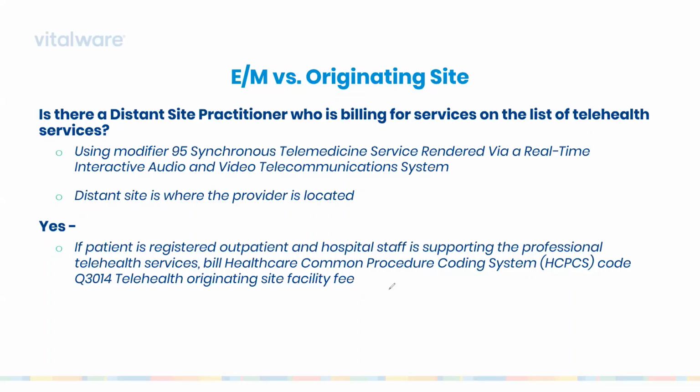So what this can be used for is if the physician is in their home, or they could be someplace within the United States or territories, providing telehealth services. And if the hospital has the patient's home registered as an offsite or remote provider-based department, then you can bill the Q3014.